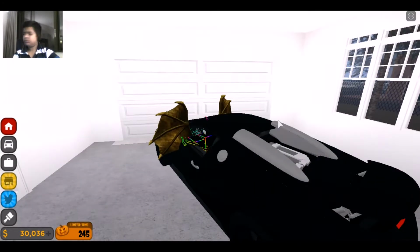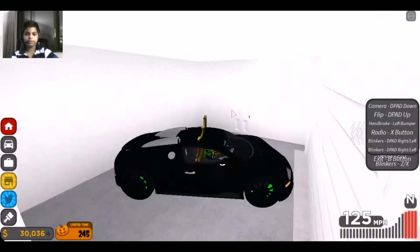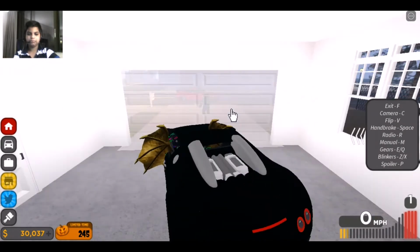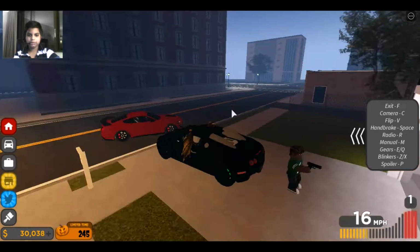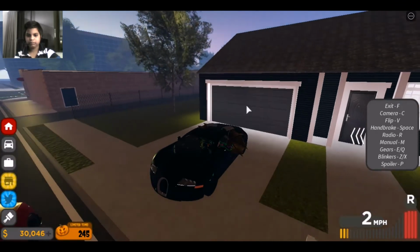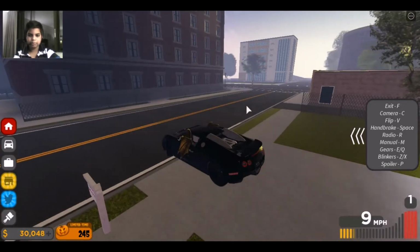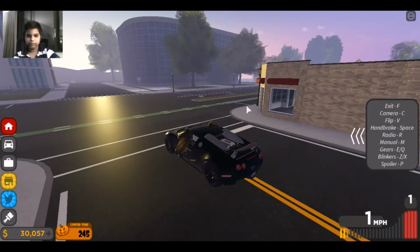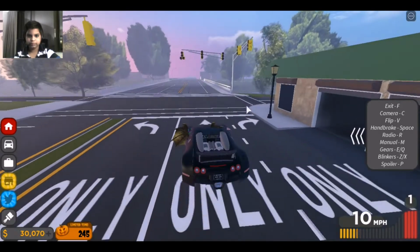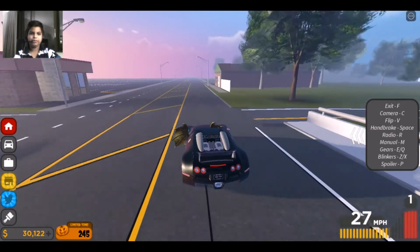Fun fact about Bugattis. You have to park them in handling mode with the spoiler up. Close my garage door. Get out of the way. Spoiler up. Oops, I just broke a traffic law there. Wait, why am I imitating car noises? We said this is a roleplay, so yeah.